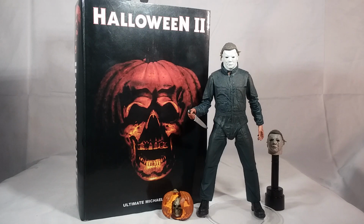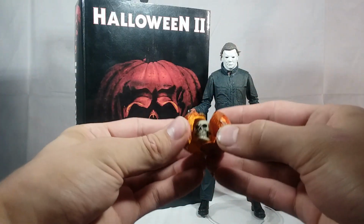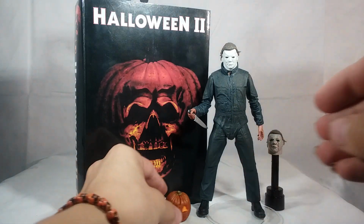The way they did it is so awesome. This should be enough to please any Michael Myers fan. I love this figure. I definitely think it's the best of NECA's Michael Myers figures. I definitely think this one is superior to the 2018 figure. And plus, this pumpkin is so awesome as well. You got this awesome pumpkin that opens and closes and has that awesome skull in there.